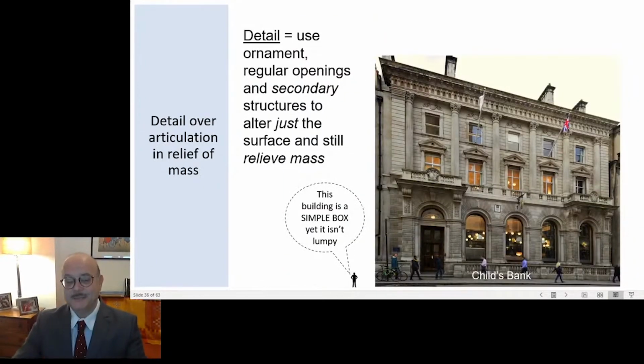The other way to relieve mass is detail. So if you look, we go back to Child's Bank, which is a classical building. It's a box. It's just one big box. It's a biggish box. It's not a huge building, but it's not tiny. But it has a lot of openings, windows and doors, and they're regular. They're where you would expect them to be. They're not kind of randomly assigned on the facade. It also has a lot of little details like the columns or secondary structures like those little protruding arches where the entrances are. But none of these things change the fact that it's a box. And so it's very easy to use inside. It would be very easy to change and alter. And certainly with modern manufacturing techniques, the details aren't terribly expensive, especially once we get to Art Deco.